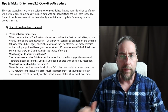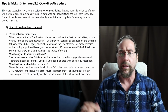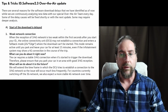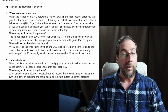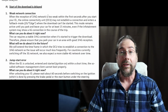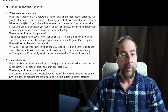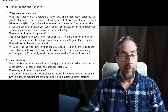A few people, me included, experienced a few problems with downloading or installing, and these are a few things that should help. Number one is of course the download and its weak internet connection. The problem is that right now 3G is being shut down in a lot of places, and that's why we're going through this.